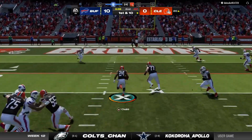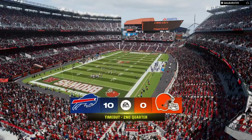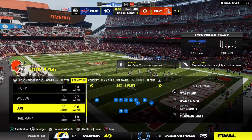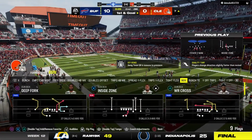Now they return to the ground game. Chubb, and brought down, but not before they get it inside the 10 to the 7. Now the Browns will use the first of their 3 timeouts as the clock will stop with 35 seconds to go in quarter number 2. 7-yard line.